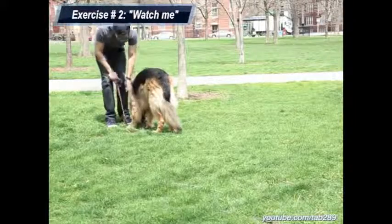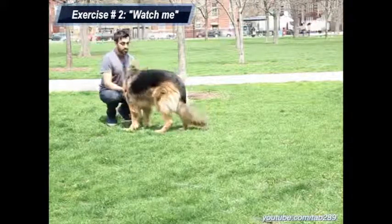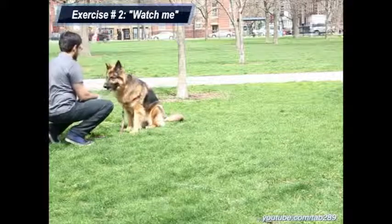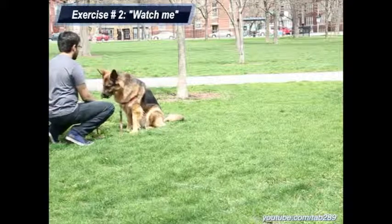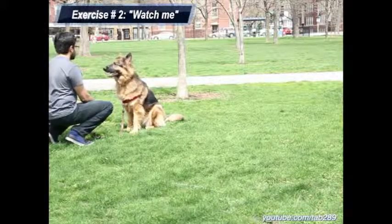The second exercise that will help prepare a dog for successful recalls around distractions is attention building with eye contact. The dog must already know this behavior beforehand. If you'd like to learn how to teach this to your dog, you can see my tutorial on that topic. As you can see, I am cueing her to look at me and then marking and rewarding her for making eye contact when she does.